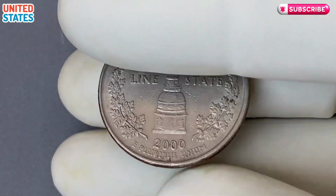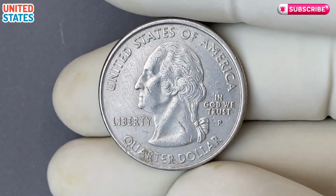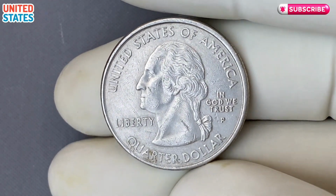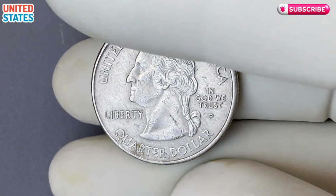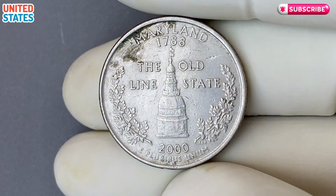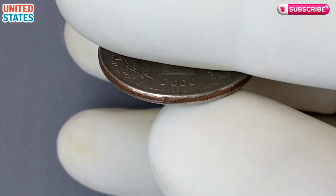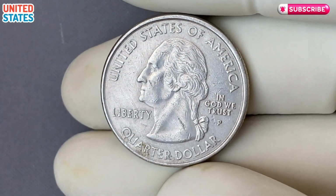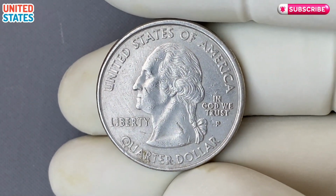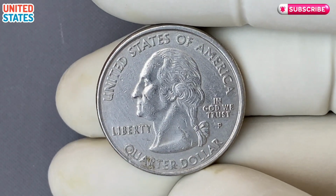The error we're talking about is a doubled die variety, which occurs when a coin is struck twice by the same die. This causes the image or text on the coin to appear doubled or ghosted, creating a unique and rare coin. For the 2000 Maryland quarter, this double die error can usually be spotted on the lettering, like the word Maryland or the year 2000. The doubling effect may appear faint at first, but with the right tools, you can catch these subtle imperfections.